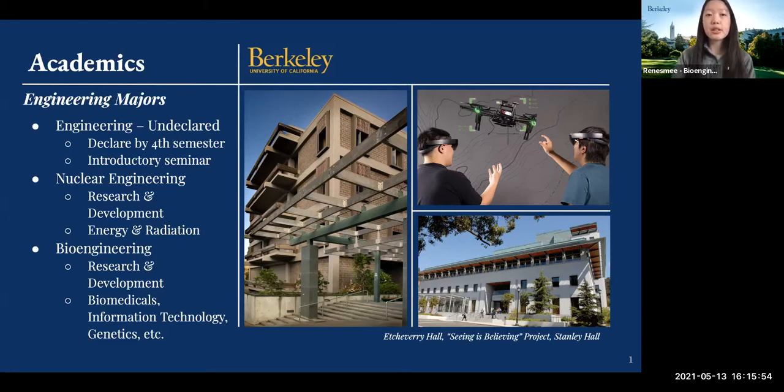So besides engineering undeclared, we also have nuclear engineering. This major really emphasizes the study of nuclear interactions and radiation. It also sometimes allows students to get an introduction to molecular imaging or other theories within the nuclear field, as well as fusion power engineering. All those terms I'm not as familiar with. However, I just know that students who are interested, for example, in a scientific career or research or want to be a professor in the future, after completing this major, they can go on and do a PhD to pursue that path as well.